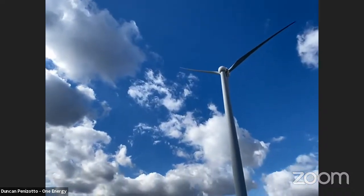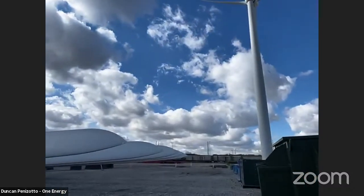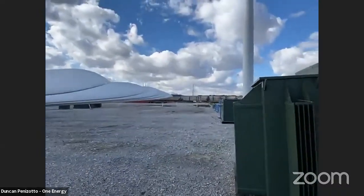And then how long are the blades? The blades are over 150 feet long, so they're quite long.